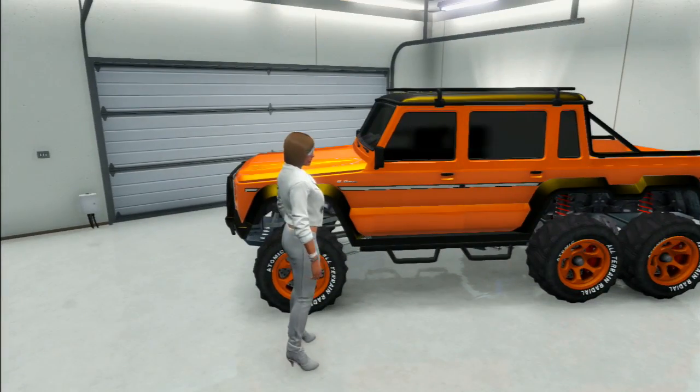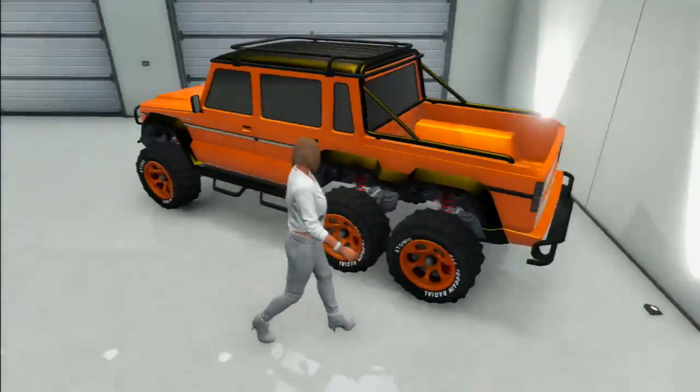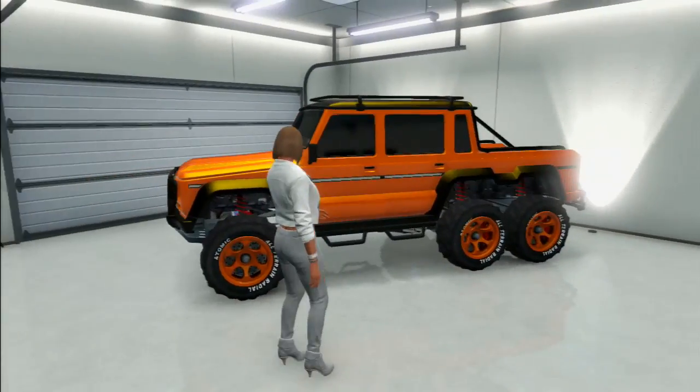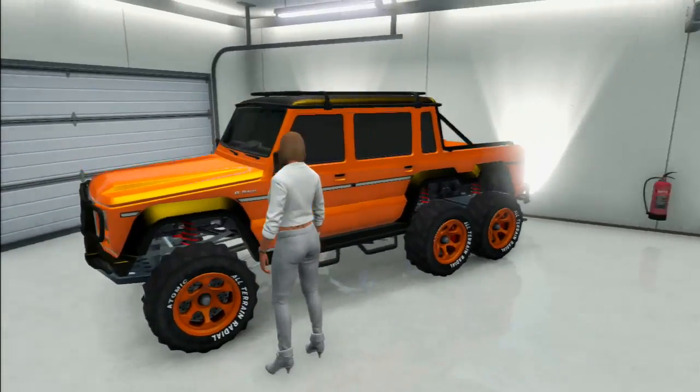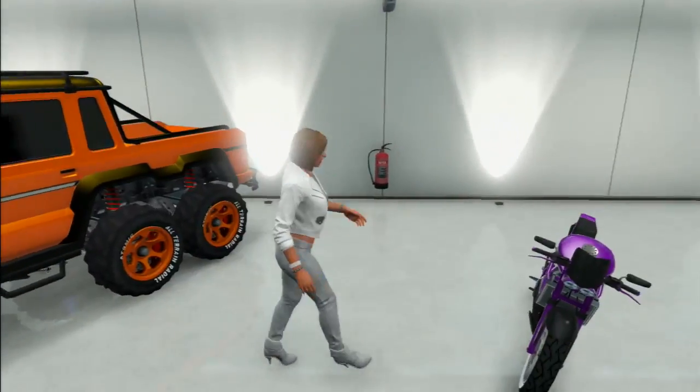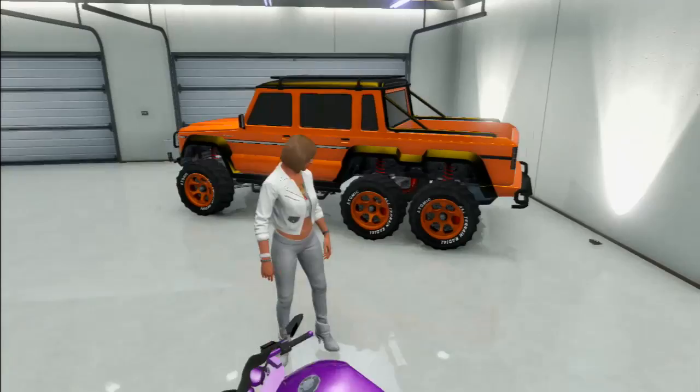Now this is my Dubsta 6x6, the awesome new vehicle that we got for being over rank 100. Now this car is really sick for off-roading, and it's actually really fast compared to the Sand King, but a little bit tippy, so I do race that for ultimate truck races sometimes, but I do like sticking to my Sand King most of the time because it's more durable.